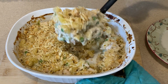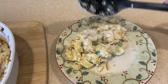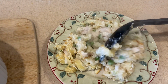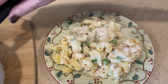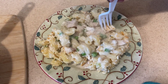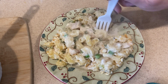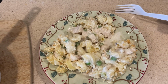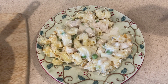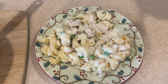Oh my goodness. Look at this turkey and pasta goodness. All right, here it goes. Let's taste a little bit of turkey and a little bit of pasta. Get a little bite of peas in there. Oh my gosh. All right, this is a total win, and I'm not kidding. Oh my goodness. It is so delicious.